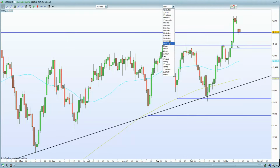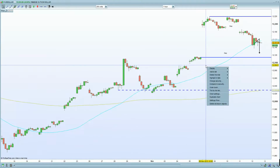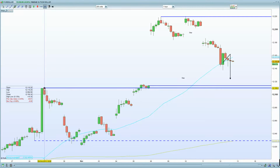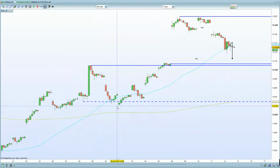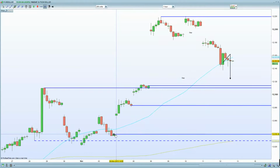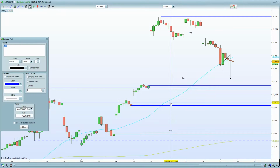Now, if I go to our 60-minute chart, you can see that we have this bear flag formation in place, and we need to close this gap below after hitting that double top. So again, looking at it from a technical perspective, testing previous resistance, that's basically what we're looking for. This is the zone. Okay, so we have this, and then we have this.